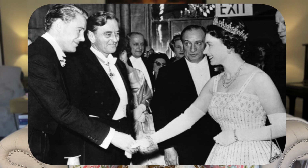Sir Norman Hartnell also went on to design Princess Margaret's wedding dress, and then in a lovely turn of events, the Queen lent Princess Beatrice a very special vintage dress, also designed by Sir Norman, to wear on her own wedding day in 2020. The Queen originally wore this dress to the premiere of Lawrence of Arabia, and it was absolutely exquisite.